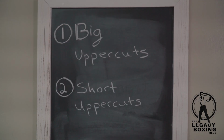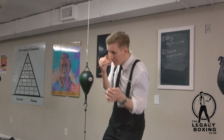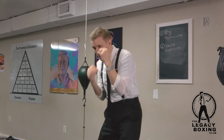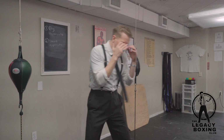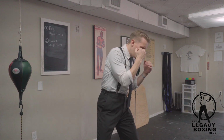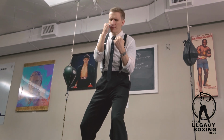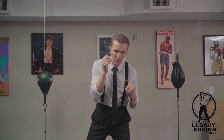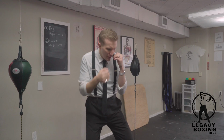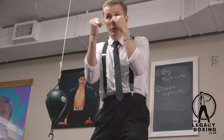Now, the short uppercuts. These are going to be a little bit different. These are the short, inside, giving nothing away, punishing your opponent, making it hard for them to do anything against you type of uppercuts. And the way you throw these, you want to sort of load your weight onto one leg, drop it down not very far, about 6 inches or so, and kind of use your shoulder and your arm to pop this blow up. Then you can come onto your other leg and do the same thing with your other hand.